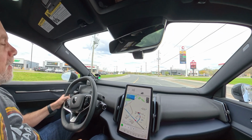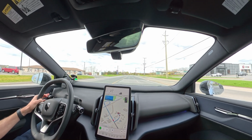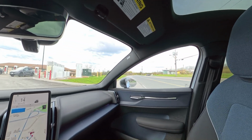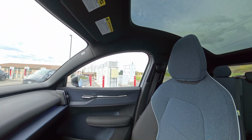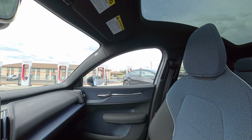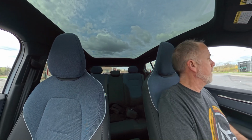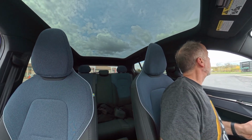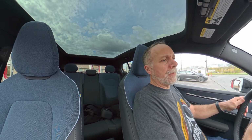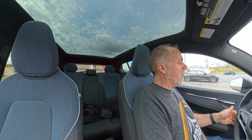Oh, I see some power banks. Yes, right there it is. Look at this. Gorgeous, gorgeous. Lots of spots. Nice modern machinery, right next to Burger King. Haha. Alright, we'll just pick any old one. Doesn't seem to matter much. And here we are.